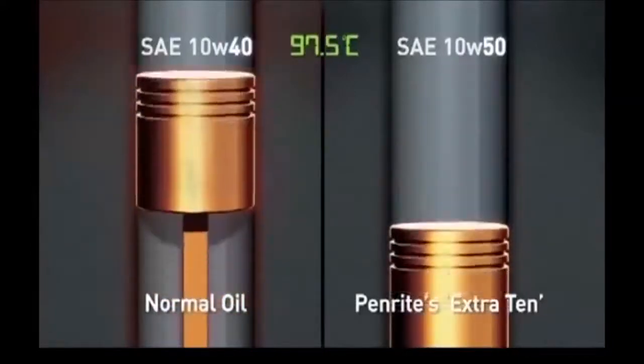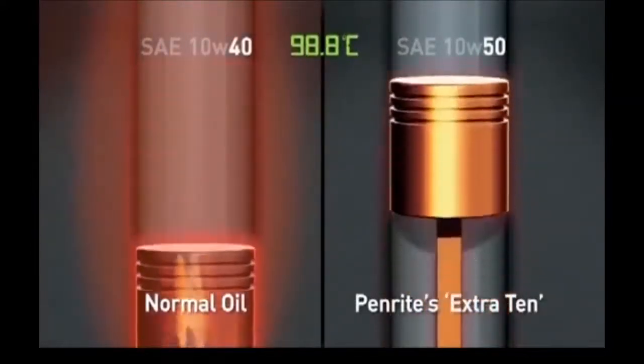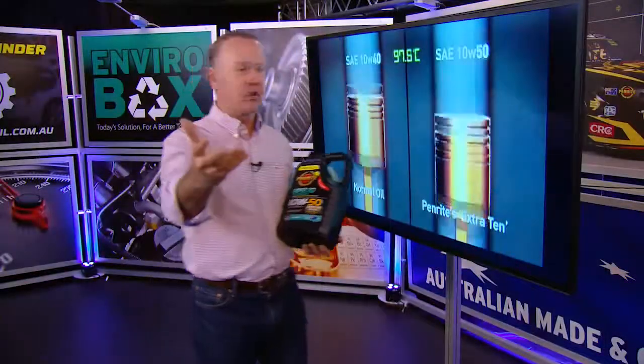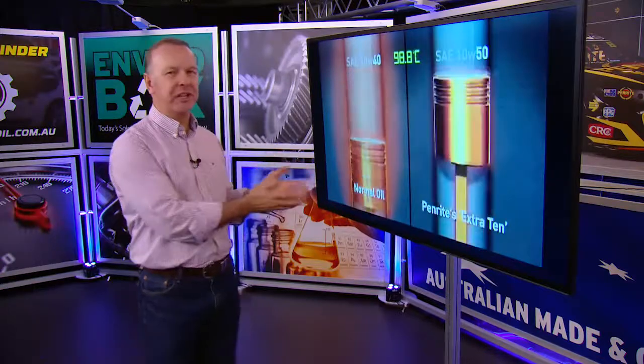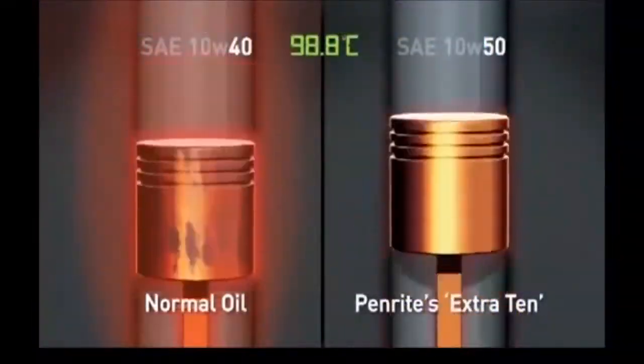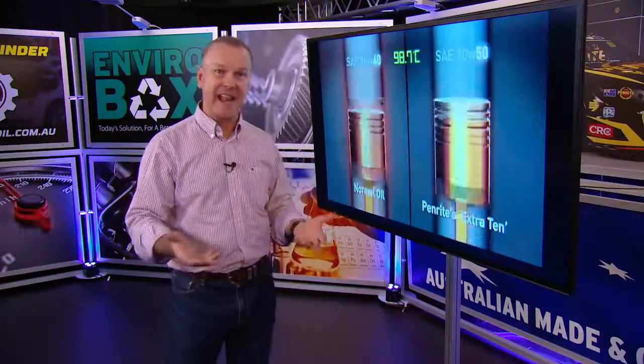And when we run oil temperature up to, look, 98.8 degrees here, you can see the heat versus the cooling benefit of that and the longevity for your engine. So you don't have to be a rocket scientist to work out this frictional heat is not good for your engine. And not only that, it's not good for your lubricant. It in fact breaks it down over time.